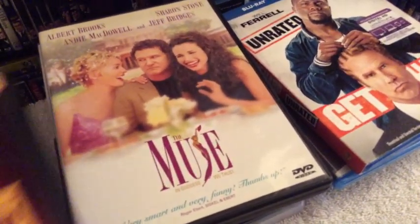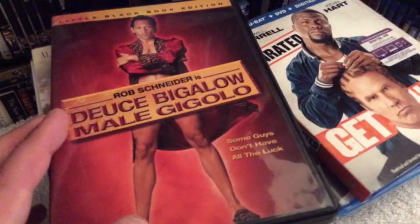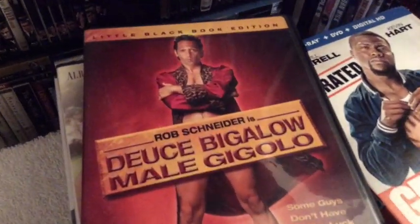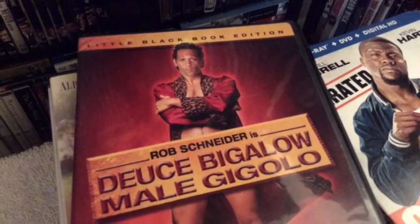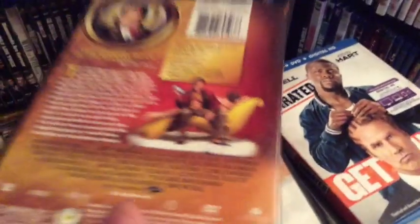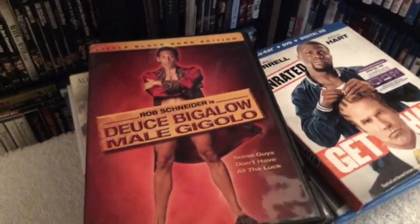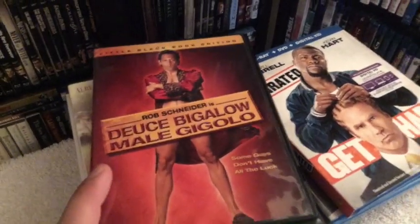And finally, also picked up the reissue edition of Rob Schneider in Deuce Bigalow: Male Gigolo. I have the original release, but since this one is the reissue titled Little Black Book Edition, thought I'd give it a try. I mean, it's nothing special. You just get some added extra stuff. You get some deleted scenes, and you get a behind-the-scenes featurette. Other than that, that's all it is.